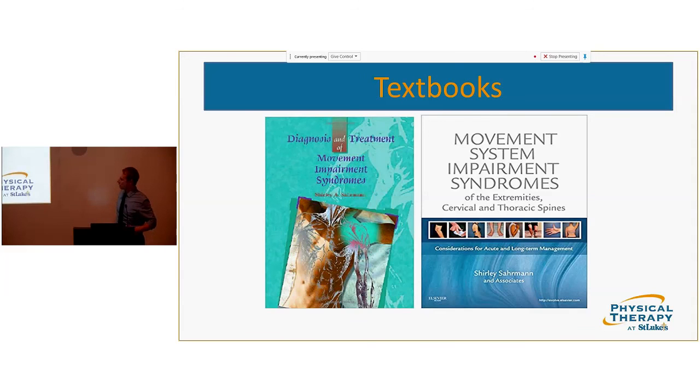Great reference for anyone. And in my references, you'll see the links to the books, the actual names of the DOIs. You'll be able to look those up.